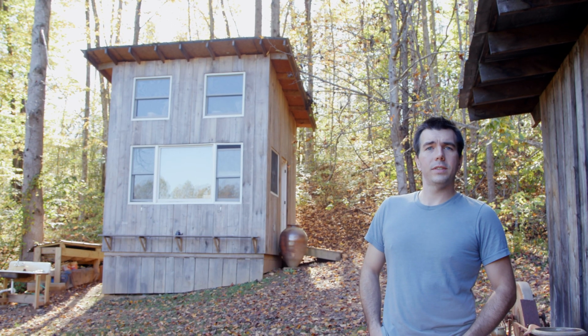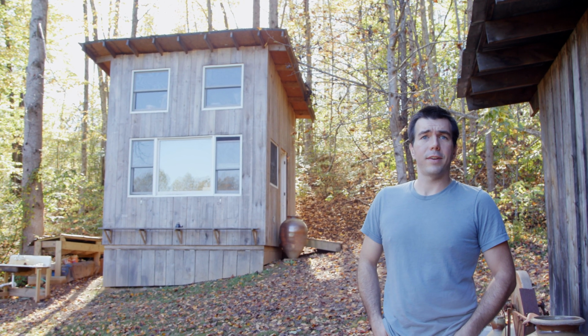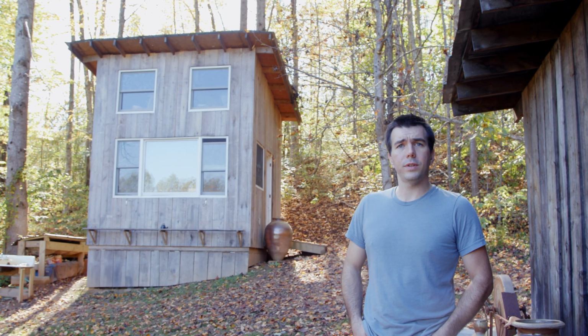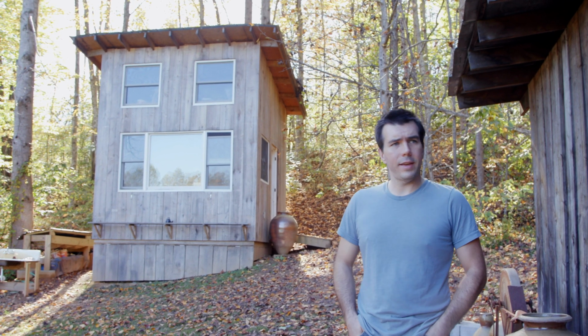The building behind me is the studio where I make pots. I've got 2 wheels in there, I do all my throwing, and the pots sit in shelves and wait until it's time to fire, and then they come in here.